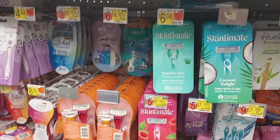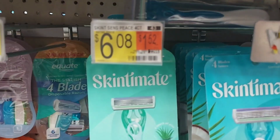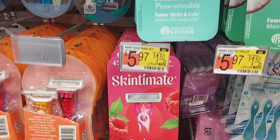Okay guys, so our next deal is going to be on the Skintimate razors. Now pay attention to your prices, because at my store they're all different prices. This one's $6.08. I'm not sure what this one is, because the tag is all bent up. I think that one's $6.08 also, but that one's $5.97. I'm going with the $5.97.